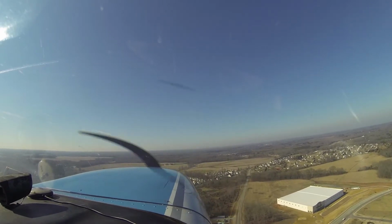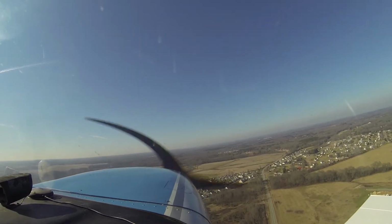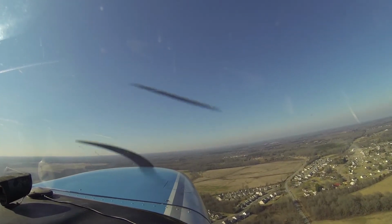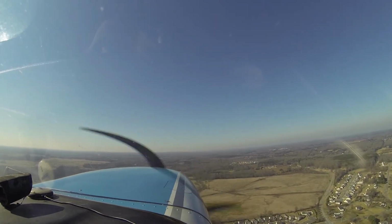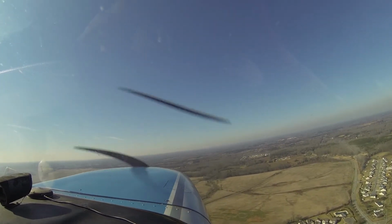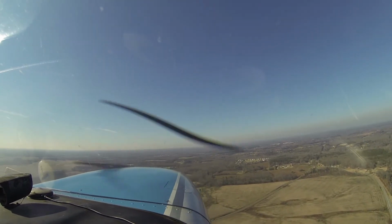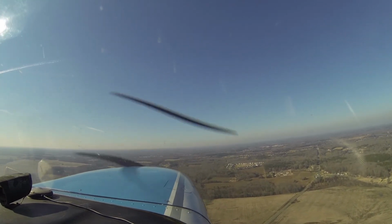Later on, we'll go down and practice at Page, where you've got 3,000 feet, so there's still plenty of room, but it's a lot less to fool with, so you'll be more critical. And speed is the main thing. Getting that speed right on final is one of the big things, because if you come down the final approach at 85 miles an hour, then every 10% difference in speed is a 21% difference in landing length.